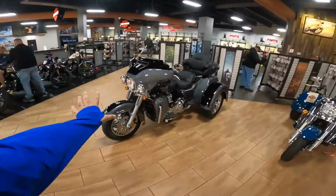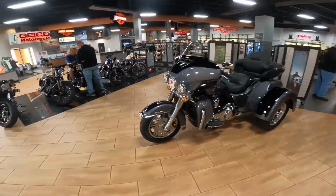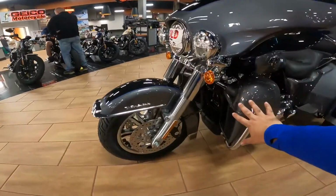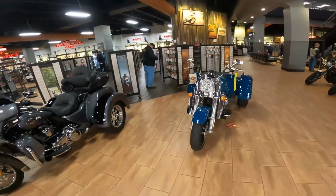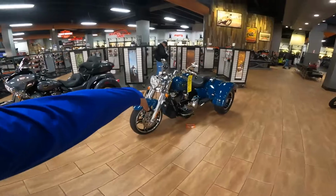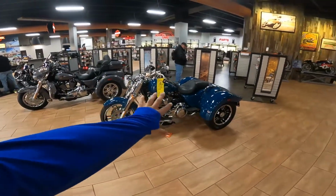I gotta say, I love the way they do the fairing on this one. It looks very nice, especially when you add the fairing where you have your foot. But the way this naked one looks, it might not be the best one for long distance or for a passenger, but I just love the way this one looks. It just looks so nice.